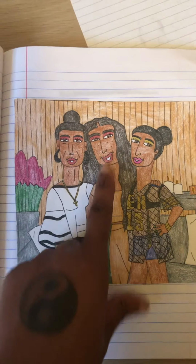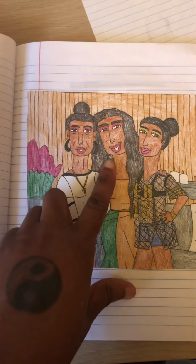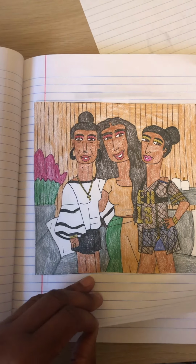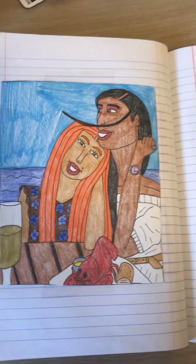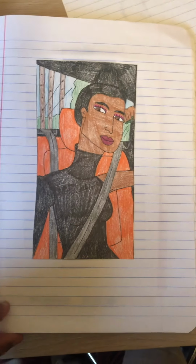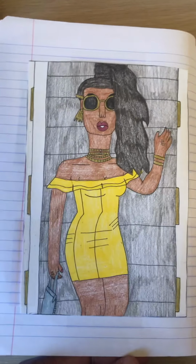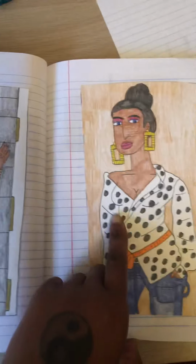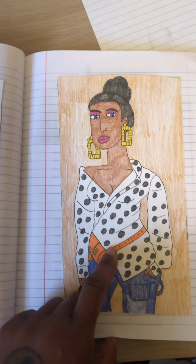Once again, her head's way too big. I don't know what it is about her, why I keep making her head too big. Maybe she does really have a big head. I attempted drawing a lobster. That was a fun one. That's also an image from Beyonce.